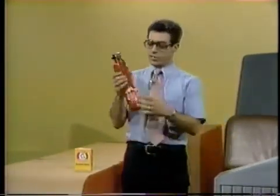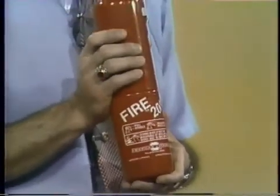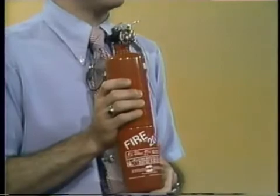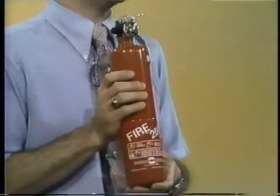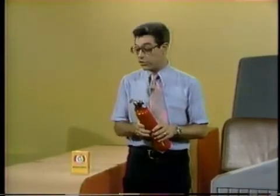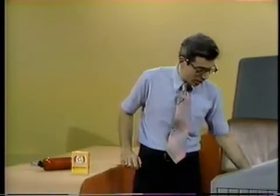Another form of correction might be the use of a fire extinguisher. And I personally believe, and many driver education teachers do, as well as your parents probably would agree, that carrying a fire extinguisher in an automobile is one of the best things you can do. You can mount it on the firewall, you can have it mounted behind the front seat, you can even have it mounted next to you, right next to the door.